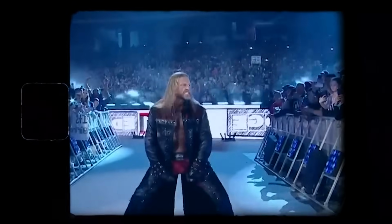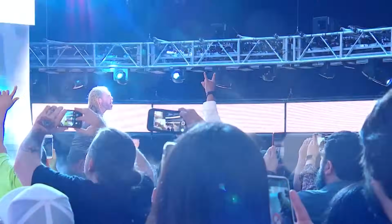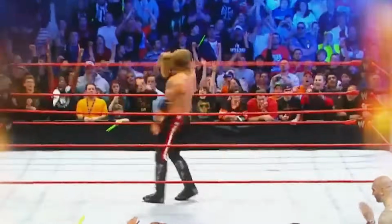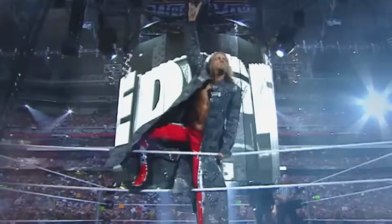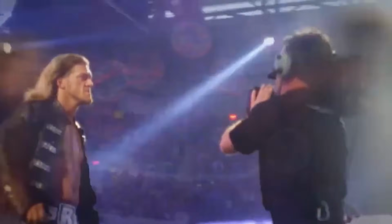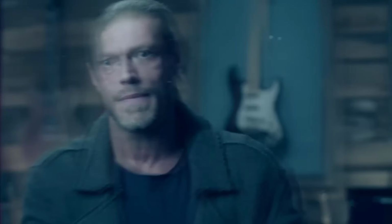With his rebellious spirit and edgy style, Edge took that iconic gesture and made it his own, creating a connection with fans that was as intense as his in-ring action. It's not just a sign, it's a declaration of his bold, no-holds-barred approach to wrestling. So, whether you were jamming out to some metal or getting pumped for a match, when you saw those devil horns, you knew you were in for an unforgettable ride with the ultimate opportunist.